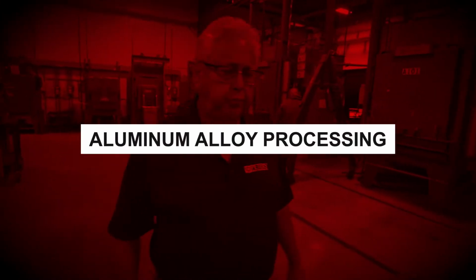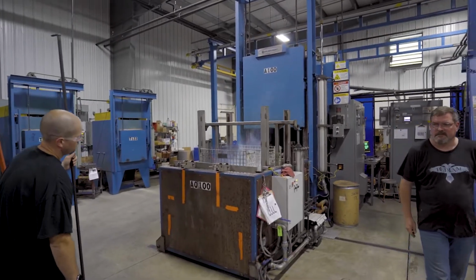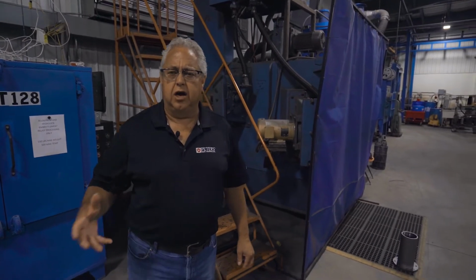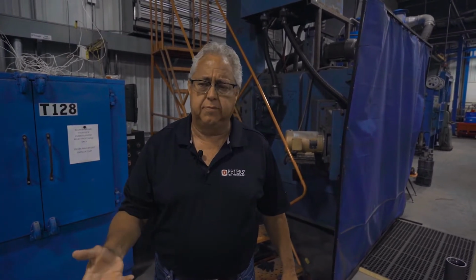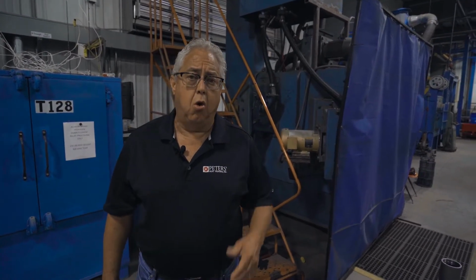We do solution treating, which is the annealing of aluminum, and we do precipitation hardening and aging of aluminum. This is shot peening. This particular machine uses a conveyor that drops media, and then there are motorized wheels that sling the media to contact the parts. You can use shot peening to compress the surface to make it more durable, or given a different media in the machine, you can use it for shot blasting. In other words, you can clean the surface of the material.